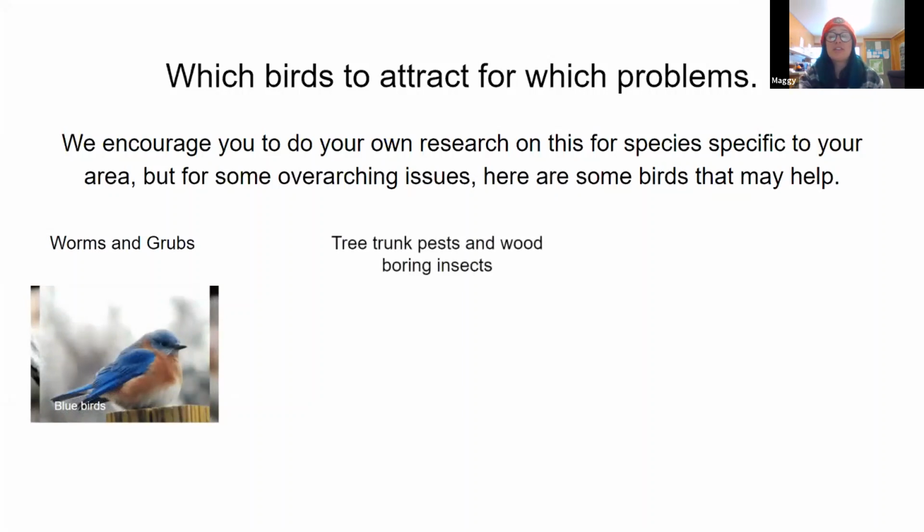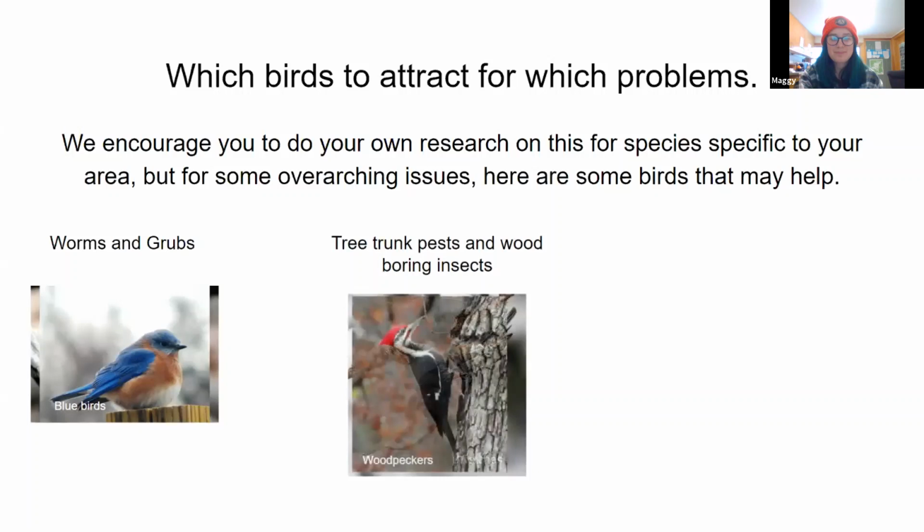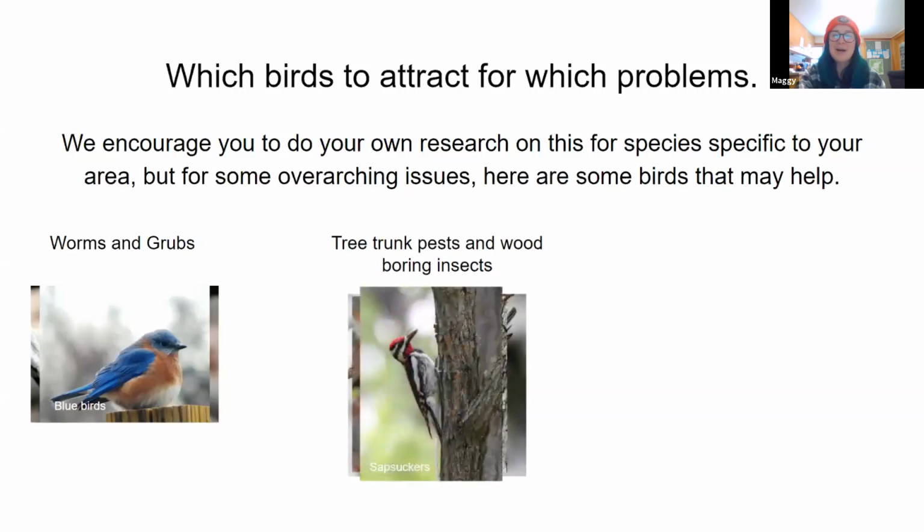For tree trunk pests and like wood-boring insects, like beetles, you can get nuthatches, which we have no shortage of here in Holderness. Every morning, they are so loud, but very cute. Woodpeckers, also very loud in the morning. And sapsuckers, which look like woodpeckers. They're a little bit different.